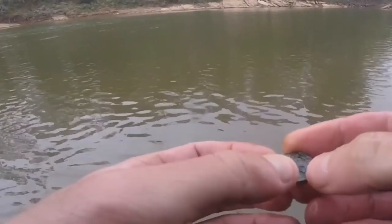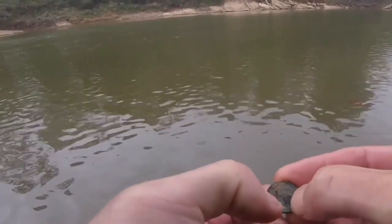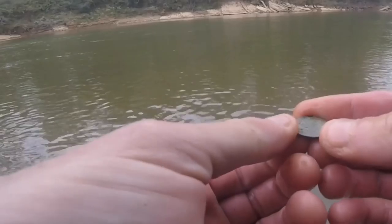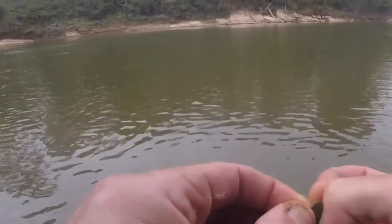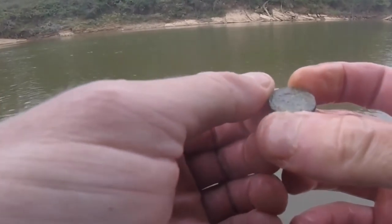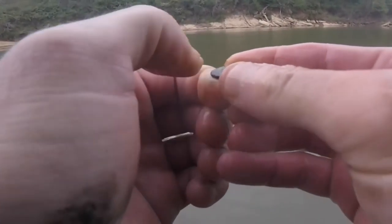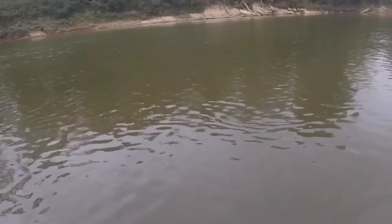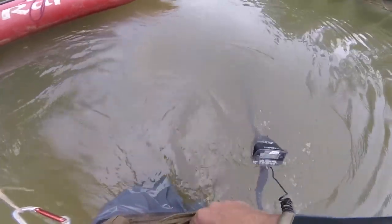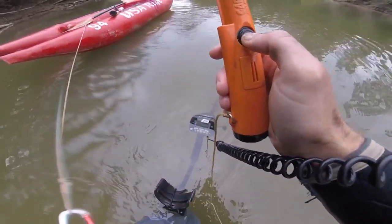Let's see if I can clean it up some more with my fingernail. Can't tell if that's an Indian head or what. Looks like it. Looks like an Indian head penny to me. We'll clean it up some more when we get home. See if it's identifiable. To me, it looks like an Indian head, but I may be wrong. Let's keep hunting.